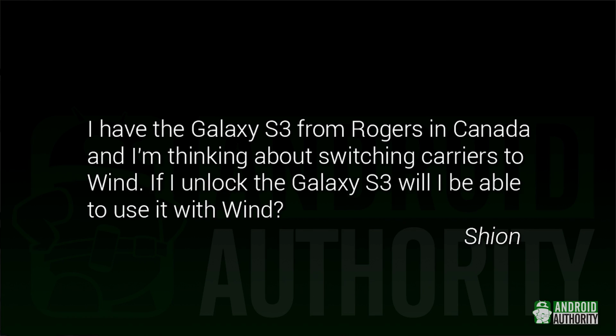Shion asks, I had the Galaxy S3 from Rogers in Canada, and I'm thinking about switching carriers to Wind. If I unlock the Galaxy S3, will I be able to use it with Wind? Unfortunately, no. Rogers uses GSM technology for their network, while Wind uses UMTS. The S3 that Rogers puts out isn't compatible with UMTS, so even unlocking your phone won't do you any good in this situation.